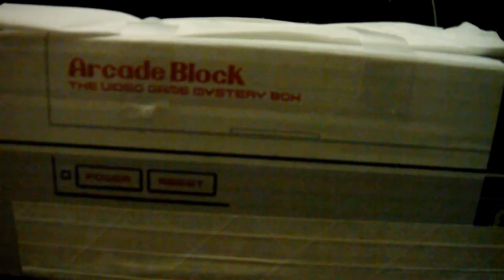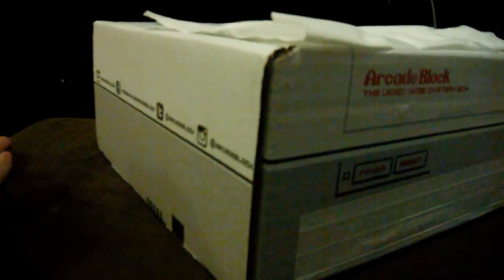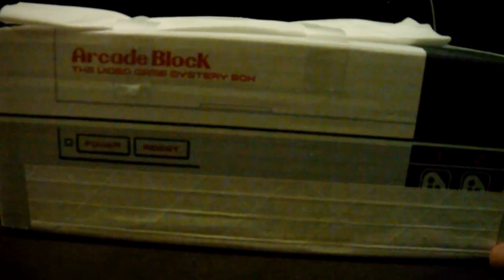Arcade Block is technically Nerd Block, and there's Nerd Block, Nerd Block Junior for girls, Horror Block, Sci-Fi Block, Comic Block, and Arcade Block. So Arcade Block is the video game mystery box. I think the coolest feature of this one is that it looks like an old Nintendo console. But yeah, I have my trusty scissors, so let's dive into it again.